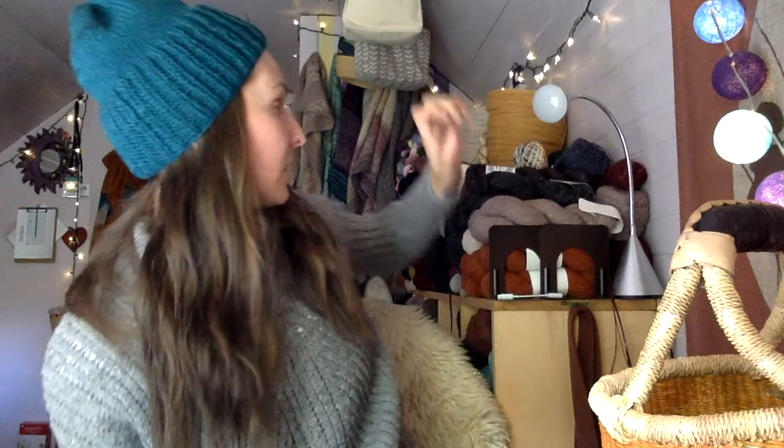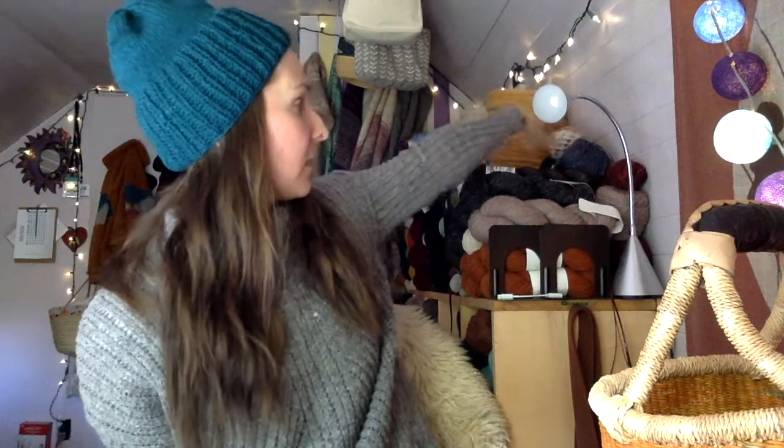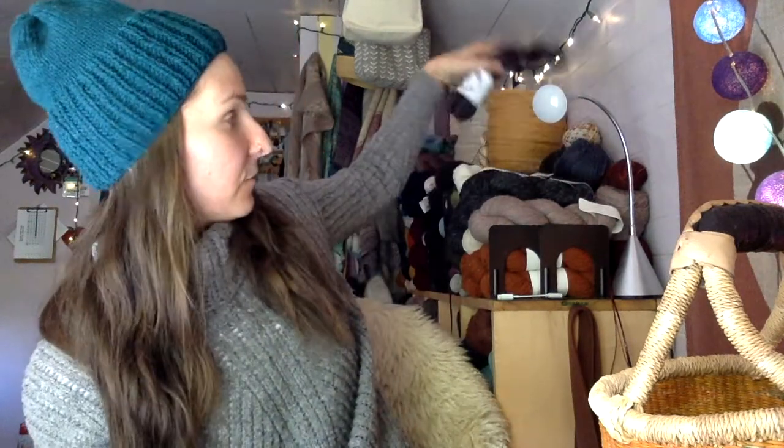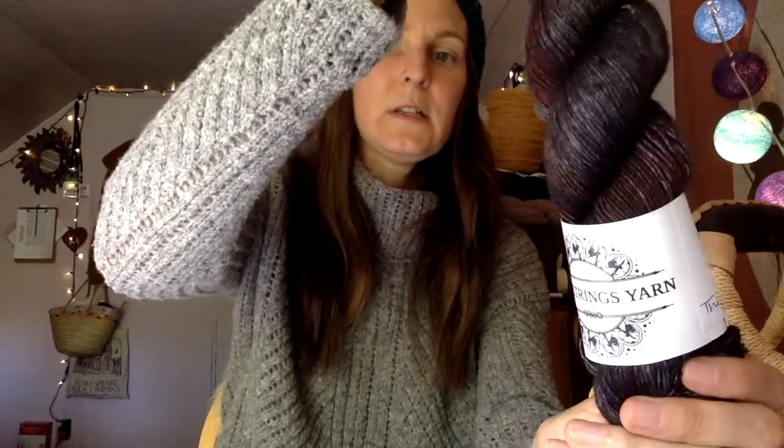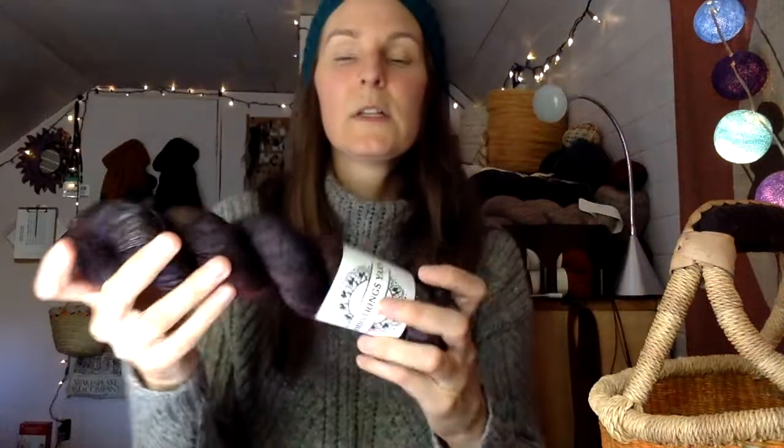So I am doing a little bit of the same thing to myself, both fingering weight sweaters. But I wanted to knit both of them, and those are the yarns I liked, so I just had to go with it. The yarn is from Lambstrings Yarn, who does lots of really lovely dark saturated colors. I think she has what's called a Gothic Yarn Club.